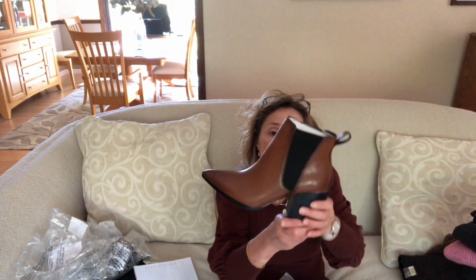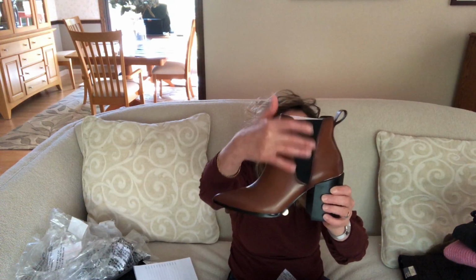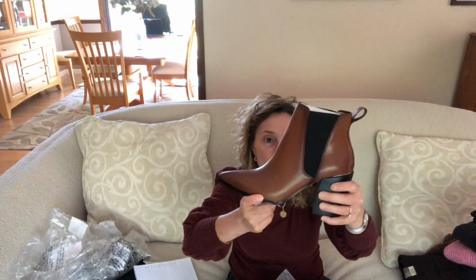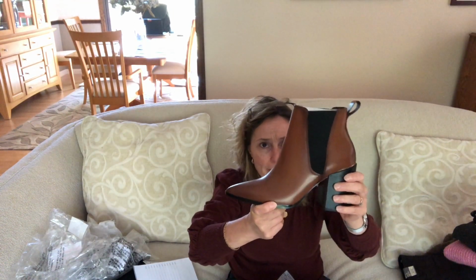So I wrote her back. I said, do you have anything more sleek and modern? All right. So these are definitely more sleek and modern. I'm not too fond of the dark brown, the black here with the brown. If I were to keep these, I would want all brown. But I just got the cognac booties, and these are close to it. So I really want burgundy.